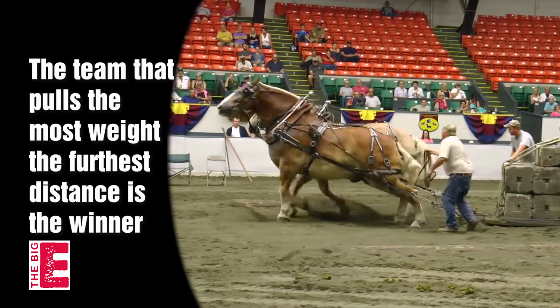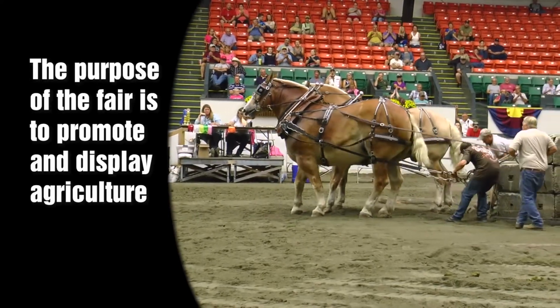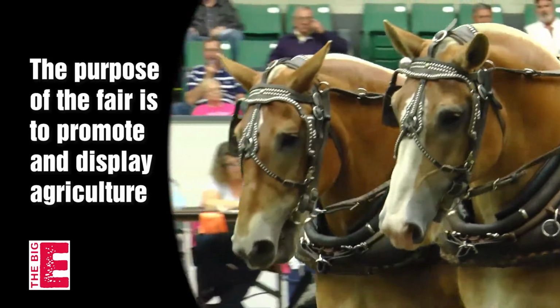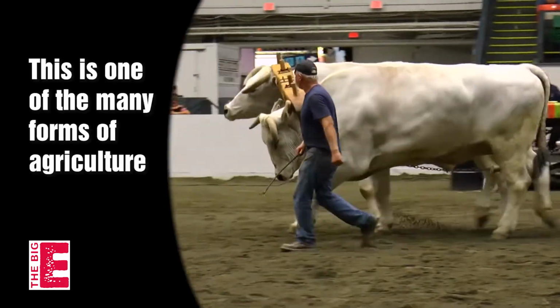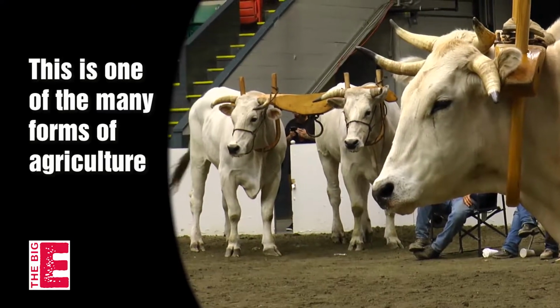The purpose for a fair was to promote and display agriculture. And so this is another display of agriculture. So there's a lot to learn. People aren't used to seeing animals of this size. Last year we went to 33 fairs. We won 30 of them and got 3 seconds.